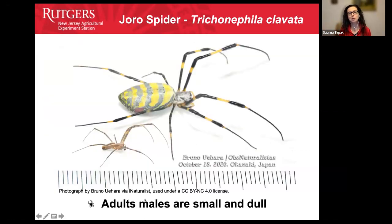So basically what I'm telling you is that the males are small and dull. It's the females that are big and beautiful. Here you can see the adult female. She's large, brightly patterned, and here's an adult male of the same species. Separated, you wouldn't even realize these were two of the same species, but they are. So remember that males are small and dull.